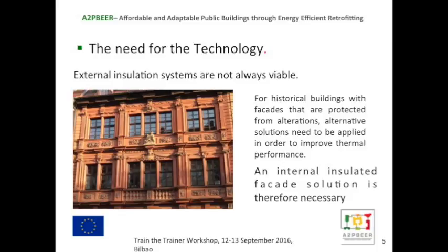Okay, so the need for this technology. As mentioned before, and Liz also mentioned beforehand, there are buildings where an external solution is not viable. Historical buildings which are protected from alterations on external surfaces. Also in cases where, as Rich mentioned, there's certain legislation in some areas which does not permit an increment on the external facade.